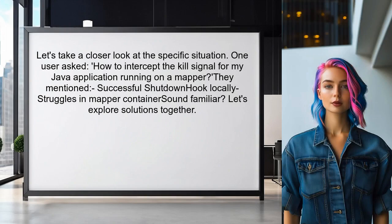Let's take a closer look at the specific situation. One user recently asked how to intercept the kill signal for their Java application running on a mapper. They mentioned that their application successfully uses a shutdown hook locally, but struggles when running in a mapper container. Sound familiar? If so, let's explore some solutions together.